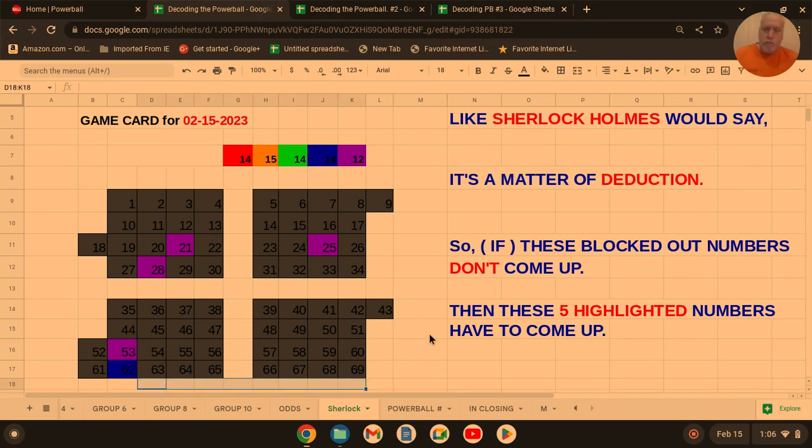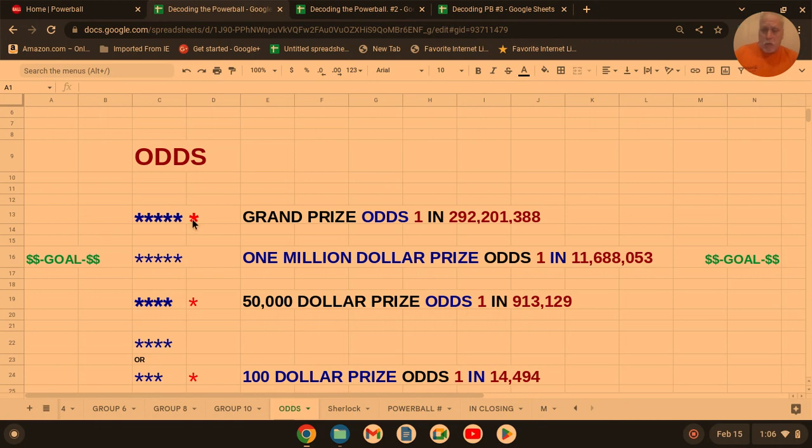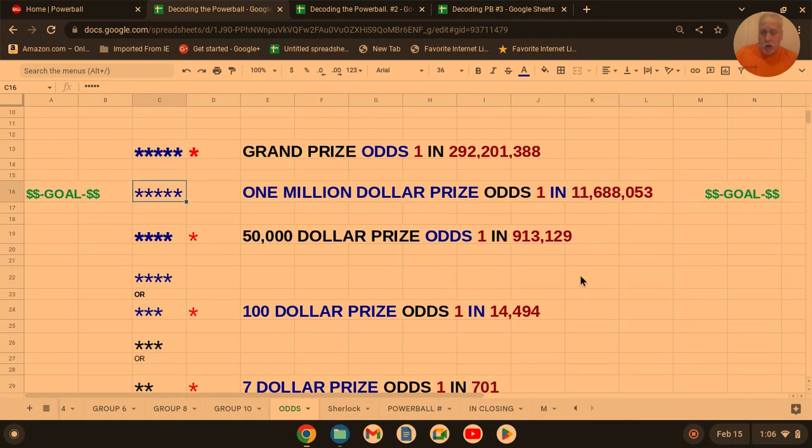Okay, so what are the odds? The odds of getting the grand prize, all 5 white ball numbers and the red ball, is 1 in 292 million. Okay, this game is geared up for mostly the white balls. So the odds of getting just the 5 white balls correct are 1 in just about 12 million. Okay, so in other words, you can make nearly 12 million 5-number combinations out of 69 numbers. So I don't want to say that this is going to be easy.